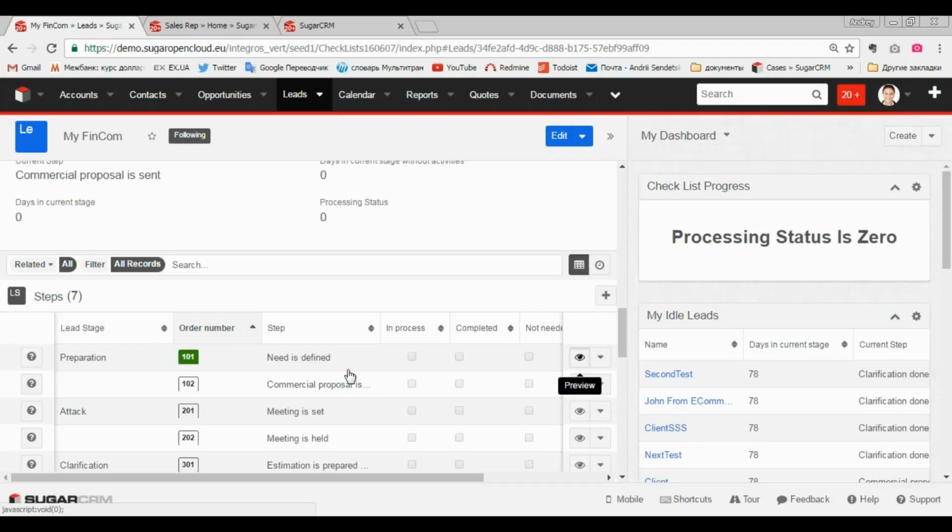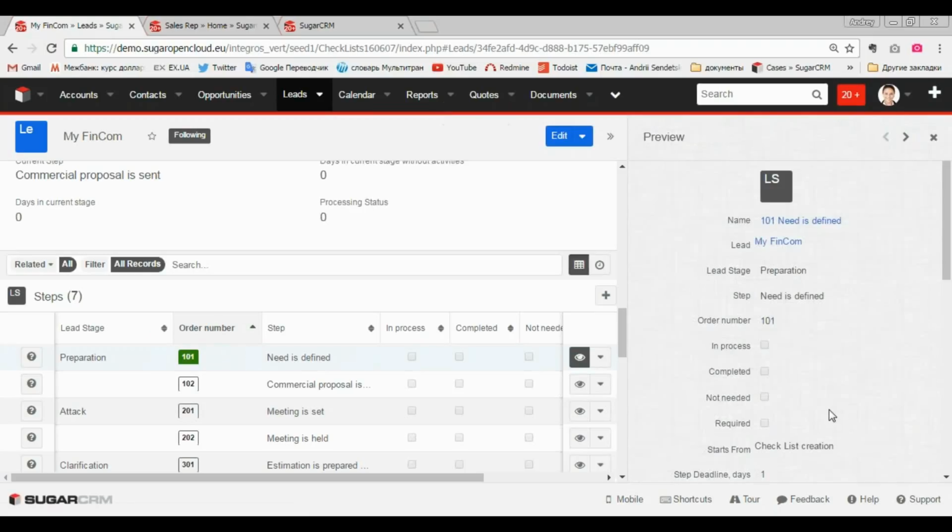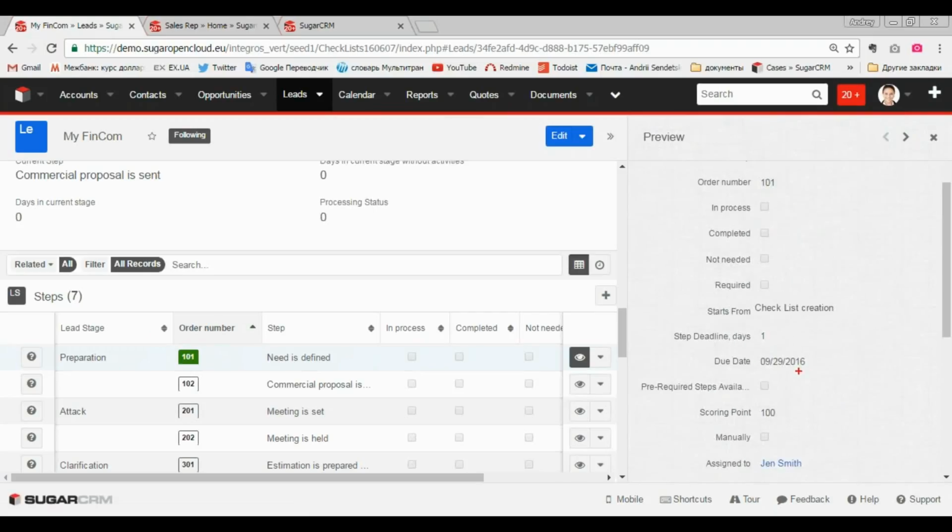It means that its due date is close, and it was automatically set for me by the system according to set conditions. The due date should be set 1 day after the checklist creation. But analyzing the first step as a professional, I don't need to do this step. I'm pretty sure it's completely unnecessary. Well, in this case, I can just mark the step as not needed and skip it.